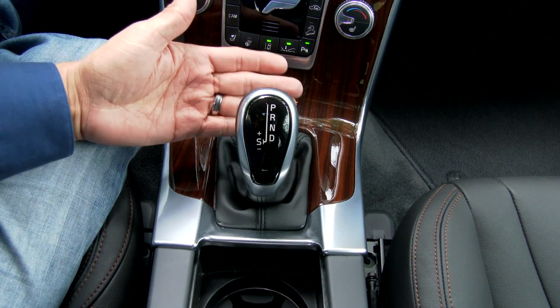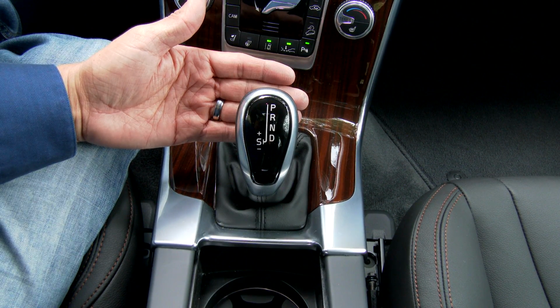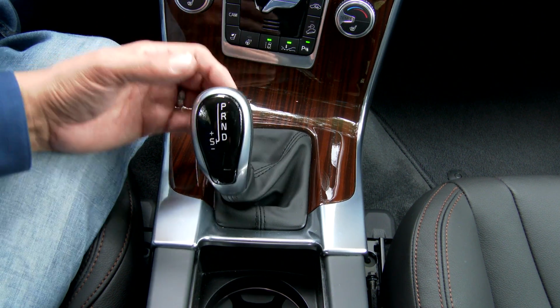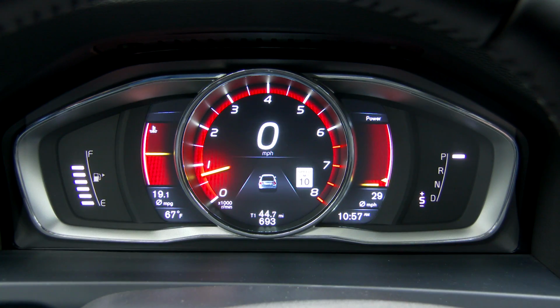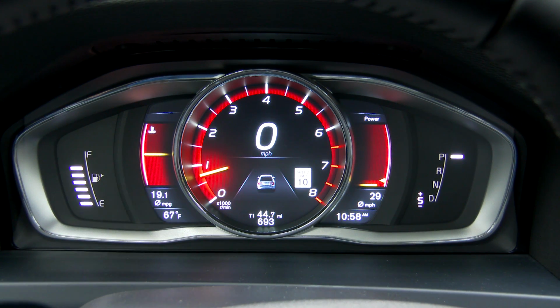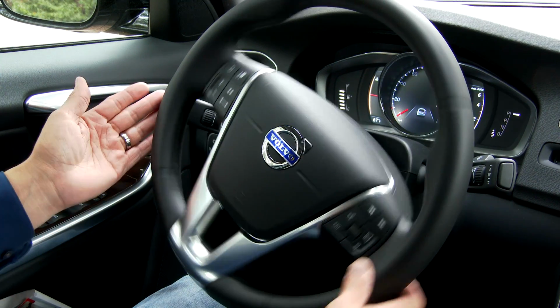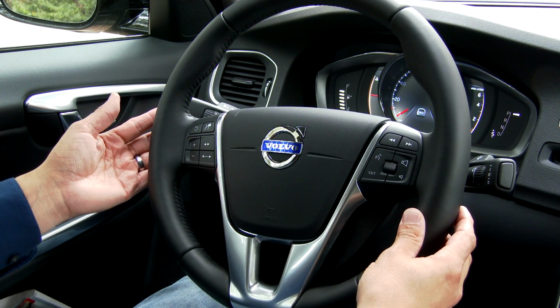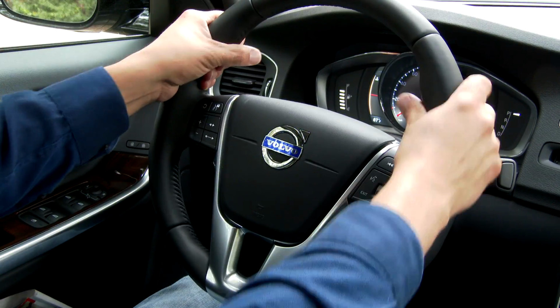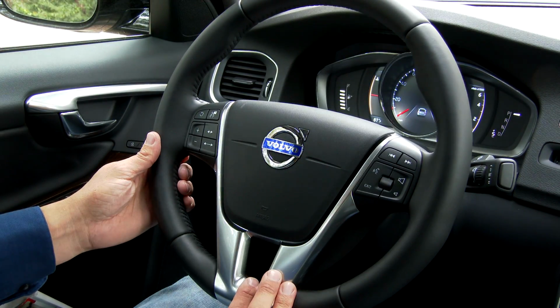The S60 uses a fairly typical console shifter. Drive is all the way down, sport is over to the left, and then you engage manual mode by clicking down for down and up for up. Over on the driver's side, we have a standard partial LCD instrument cluster, and there are a few different modes to this system, but overall the look doesn't change too heavily. The steering wheel is the same wheel that we see in a variety of different Volvo models. It has aggressive sport grips on the bottom and right up here on the top of the steering wheel, and it's an almost 3-spoke arrangement.